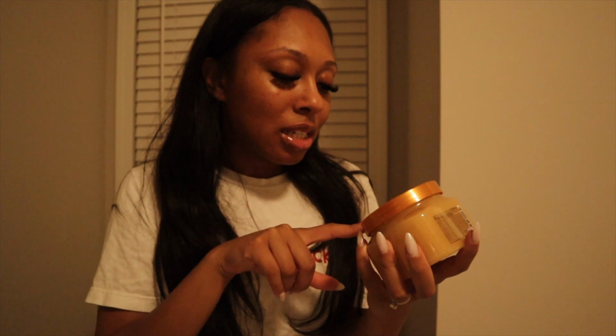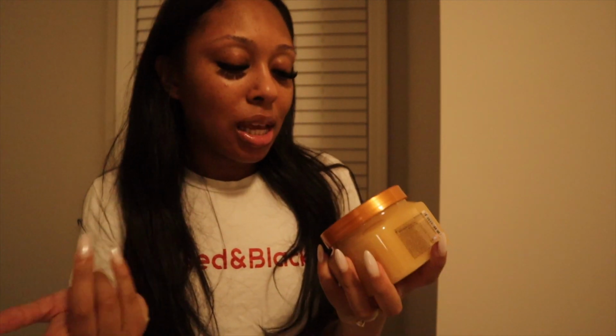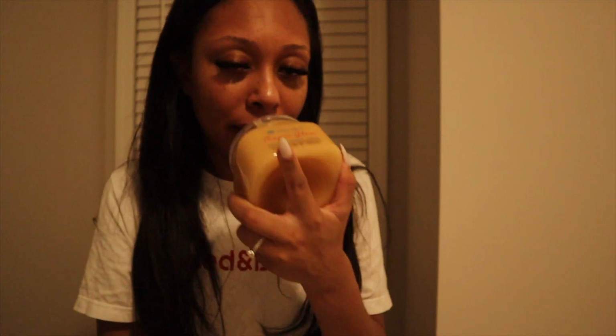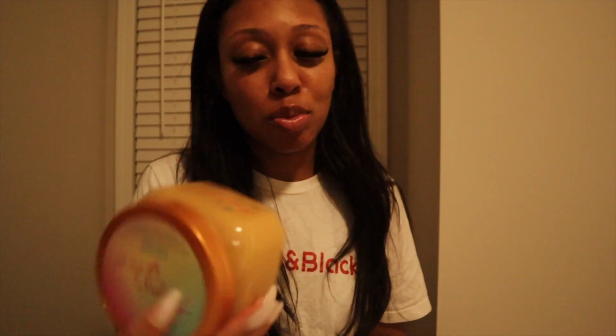And y'all, this says it's made with shea butter, kapwaku butter, and pistachio. And those are the same things that the Bum Bum Cream is. They both have pistachio. So it must be that, y'all, because this smells just like it. It smells so good. Y'all gotta get this from Target if y'all don't want to spend $40 on a scrub.